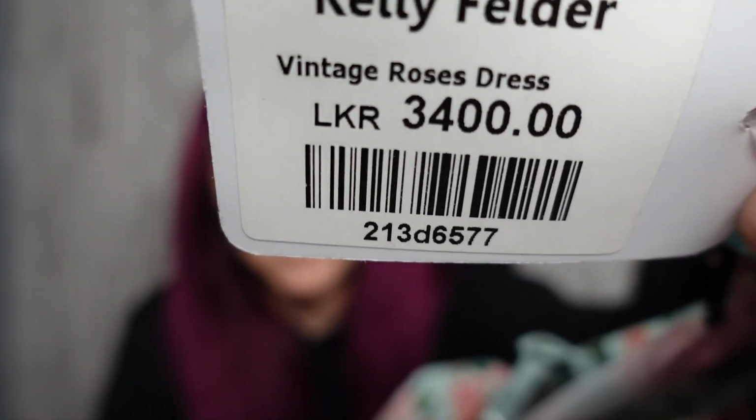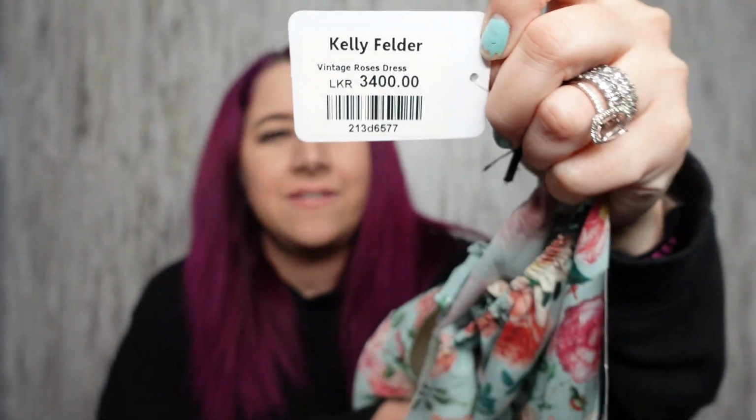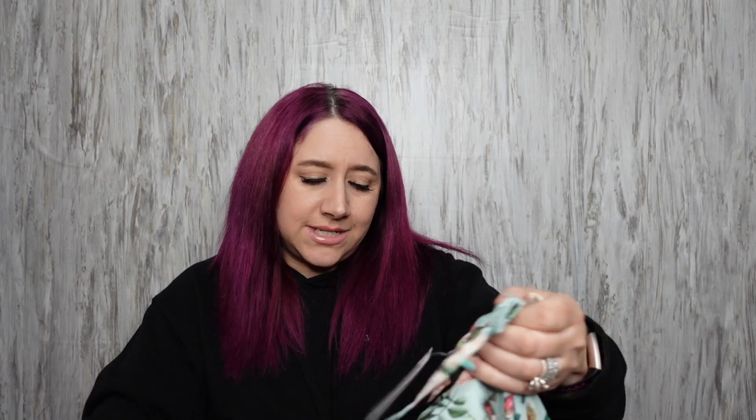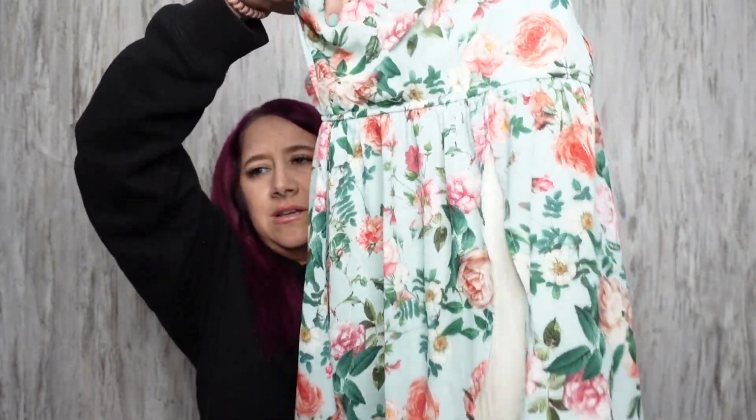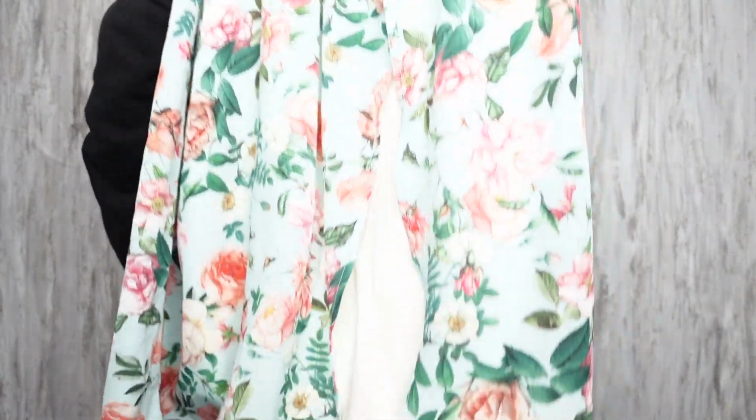This dress is also new with tags. I don't think this brand, when I first saw this, it says $3,400. I'm like, what? But I think that's in a different currency. Kelly Felder. It says join us on Facebook. I mean, she's got a Facebook page, so I don't think it's that special of a brand. This is a size 8. It's a pretty floral dress. Good for springtime, I guess. It's new with tags. I'll list it, but I don't expect to get much for it.